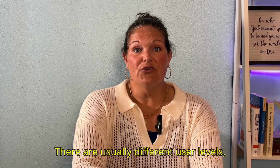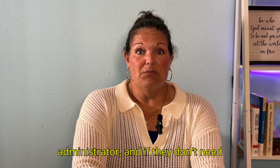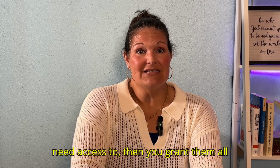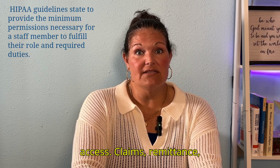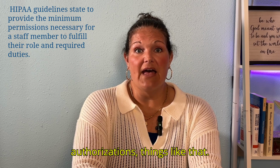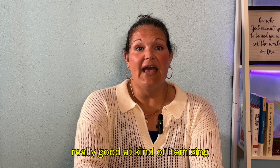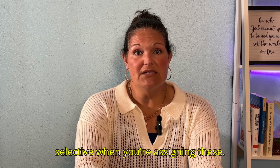There are usually different user levels, so it's appropriate that maybe you be the administrator, and if they don't need access to what an administrator would need access to, then you grant them all the permissions in which they do need access. Claims, remittance, eligibility, if they do your authorizations, things like that. The payer portals have gotten really, really good at itemizing the different roles so that you can be selective when you're assigning these.